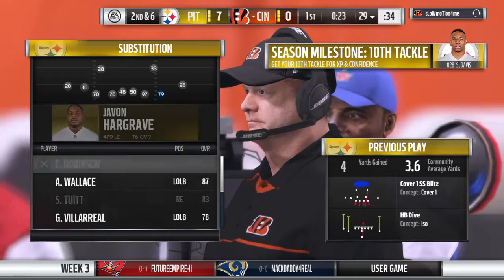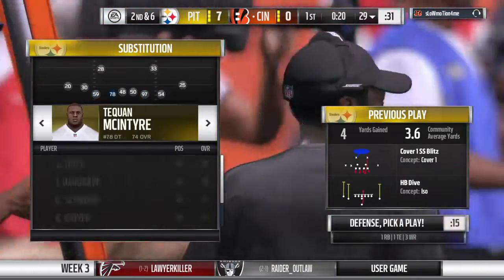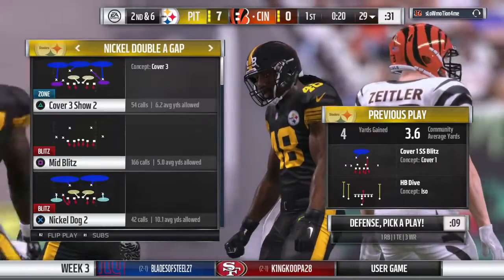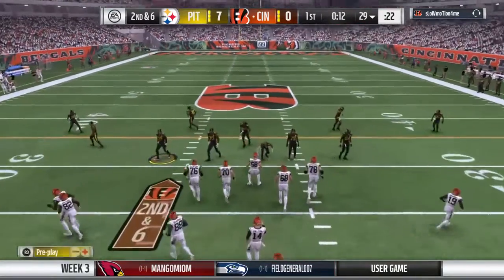Not a run that you're going to write home about, but still a good first down run. That's what an offense calls staying on schedule. 3 to 4 yards on first down, you're set up very well for the rest of the drive. 6 yards here to go for the offense on 2nd down.